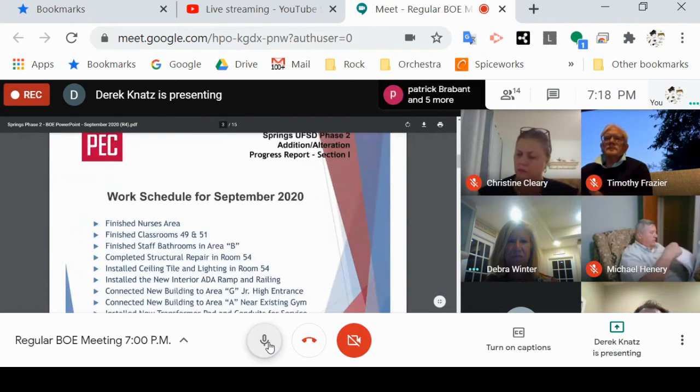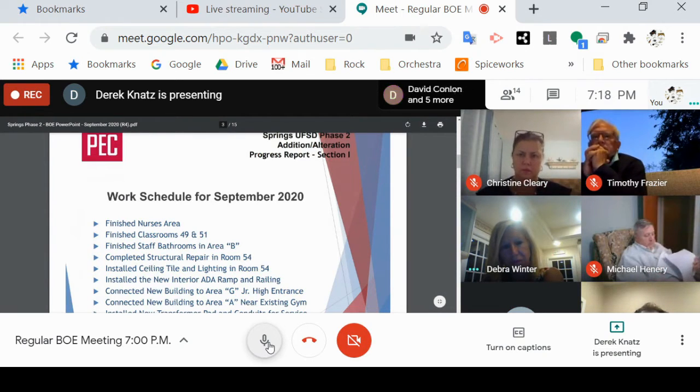Starting with the work scheduled for September, we finished the nurses area. This consisted of reconfiguration of the walls, new floors, walls, ceiling, lighting, HVAC. Temporary casework had to be installed due to lead times. The new casework is expected to be delivered and replace the temporary on September 28th.